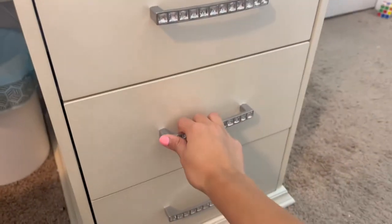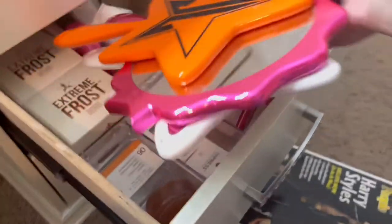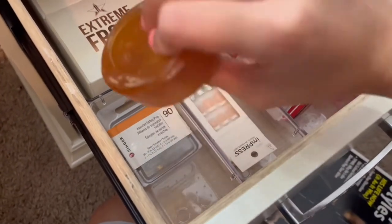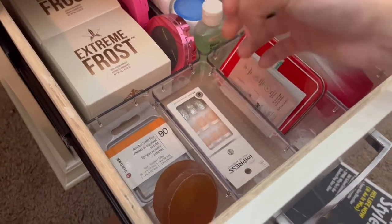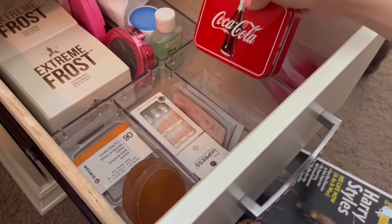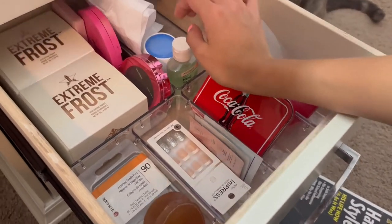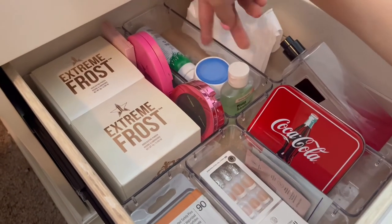So next drawer, I don't really have anything in here. These are just my mirrors that I use sometimes if I can't see close enough to a regular mirror. But we have some safety pins, some soap brows. We have these that I'm going to be putting on soon after my gel comes off. And then we have some old travel stuff, travel sizes. And then we have some Coca-Cola chapsticks, some Victoria's Secret perfume. And then right here we have a little mini dry shampoo. All this I brought to Las Vegas, so that's why it's right here.